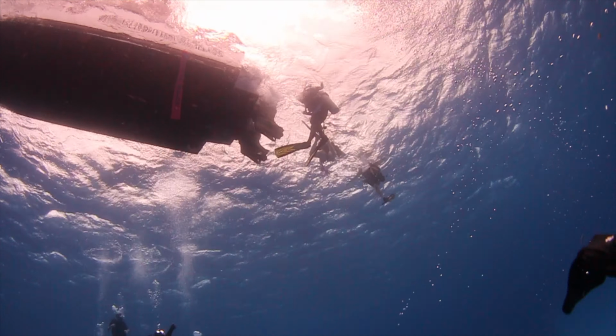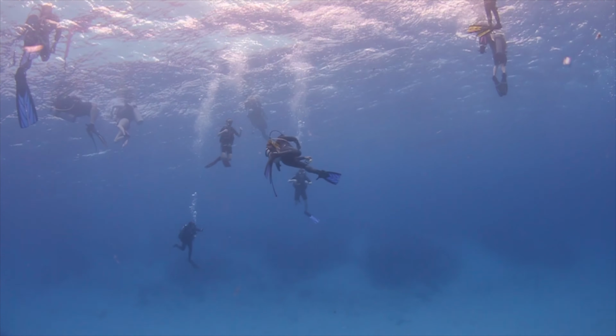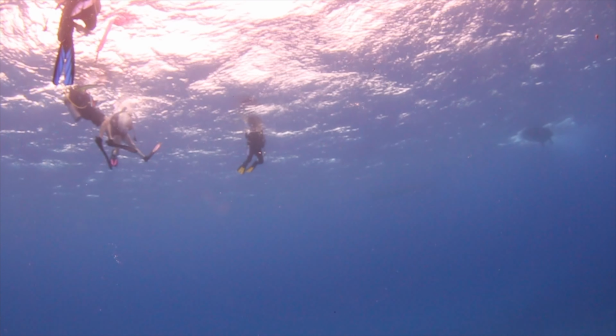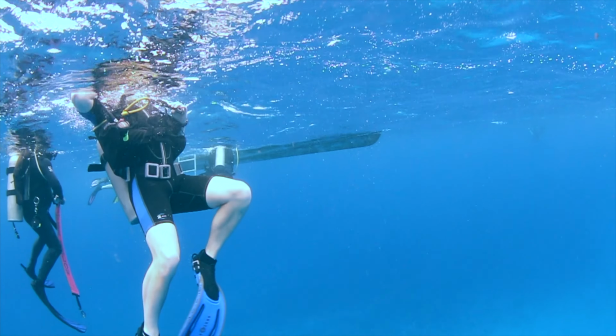I usually let everybody get up there and get through all the chaos and get on the boat. It seems like the newer divers are anxious to get up there fast, but the more experienced ones just hang out and enjoy the whole experience.